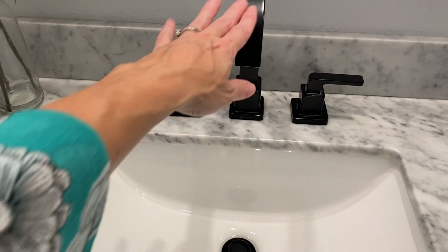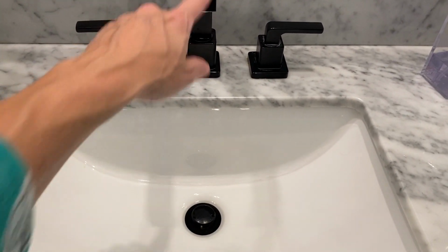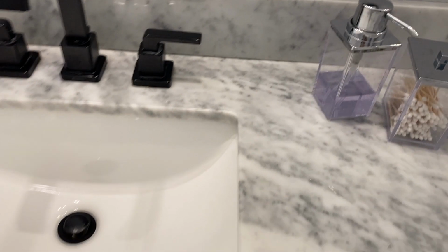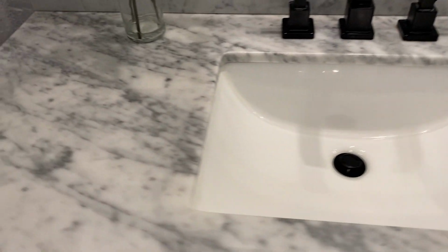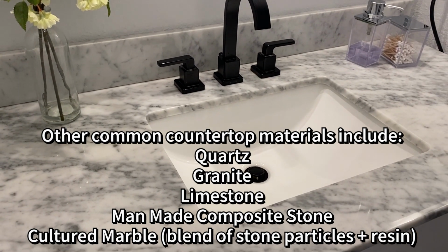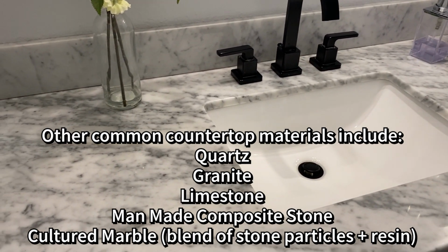But I did have to install the faucet and the drain. And it comes with the backsplash as a separate piece. Marble is good because it's a real stone. It's good for resale value because people like real stone, but it does require some maintenance.